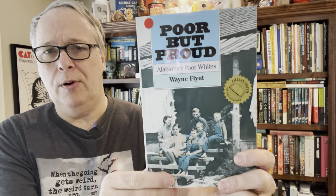This Poor But Proud, Alabama's Poor Whites. This book, I've sold this before. This was a Lillian Smith Award winner. I've sold it before. It's about a $20 book. This one's in really good condition.